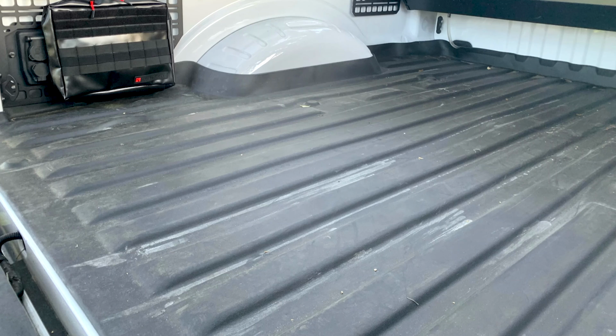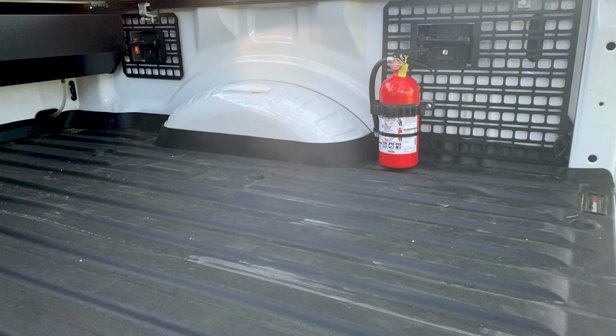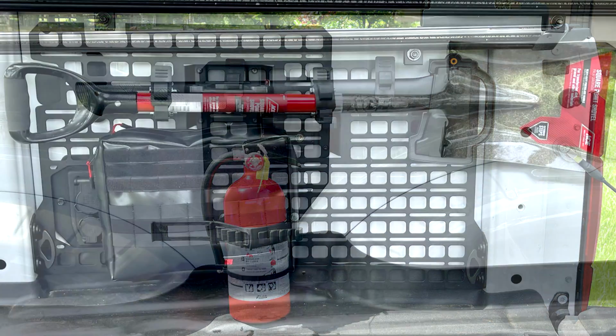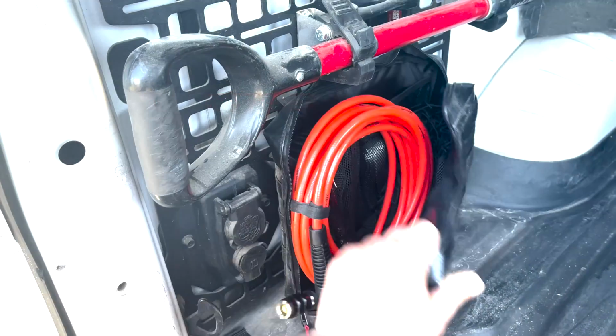And then inside the bed, we've got the WeatherTech tech liner, and then on the sides of the bed, we've got the BuiltRight Industries bedside racks. It gives us a spot to tie some stuff down, helps us store some equipment. So on the passenger side, we've got our fire extinguisher and an axe. On the driver's side, we've got a shovel and some gear for our air compressor, hoses and air guns and stuff like that.